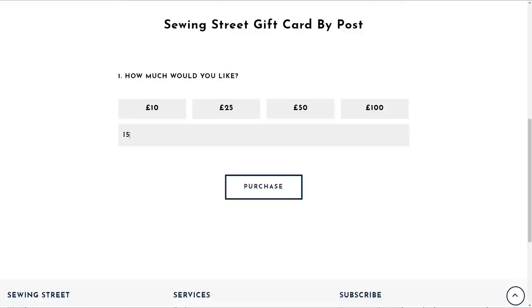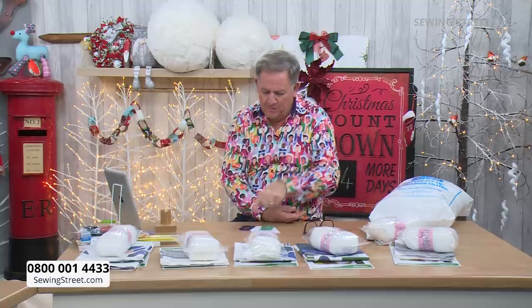You pay. Now, can I suggest something? Do it on a day when you've bought something else as well, because then it's covered in your postage and packaging. Because you don't want to be paying £3.95 just for a gift card to arrive on its own, do you?